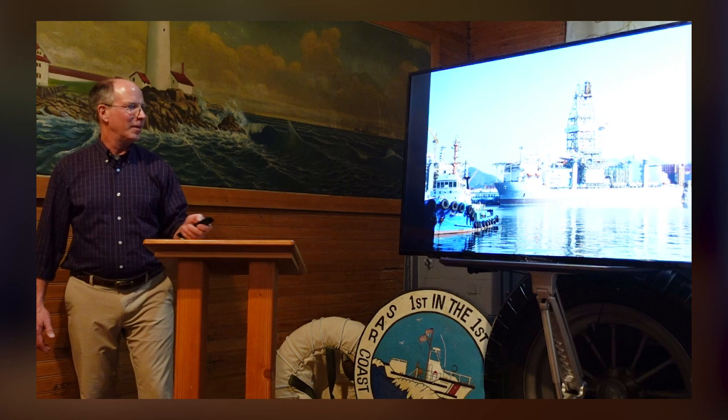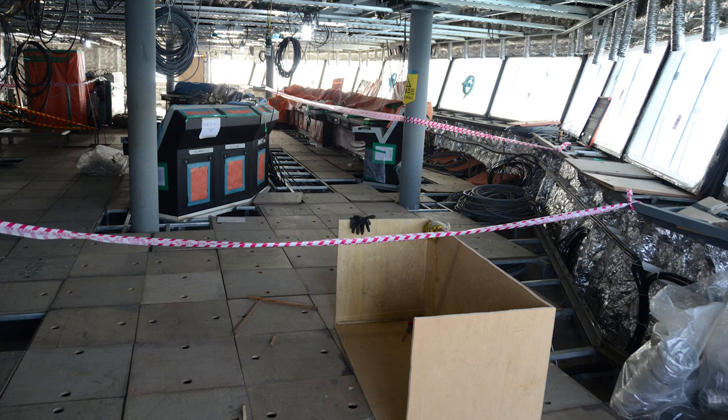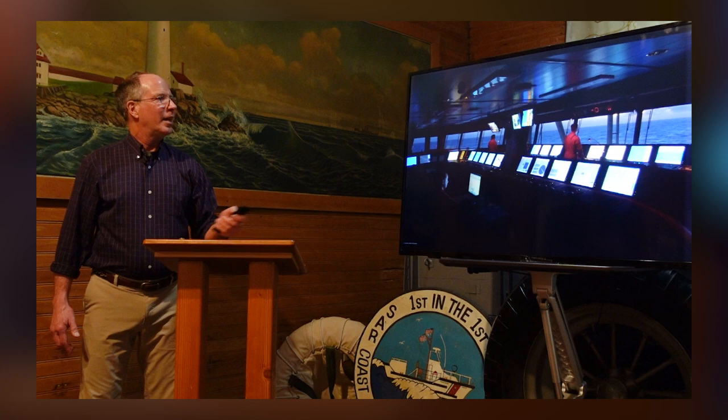So there's the pilot house of our ship. There's the wiring in progress. And they plug away at that for months. And then that turns into that. And it's a functioning bridge, and it's time to leave.